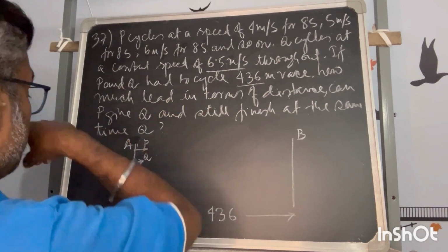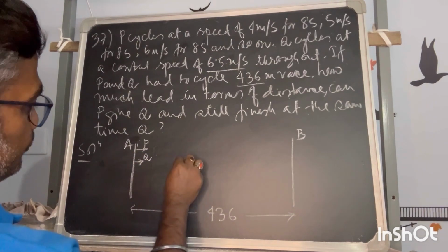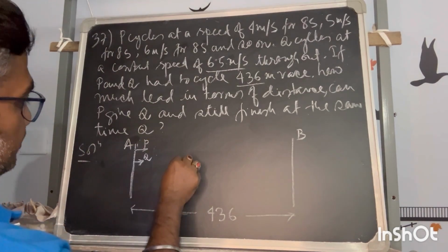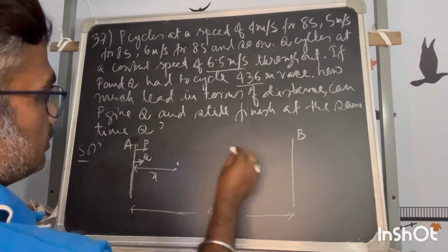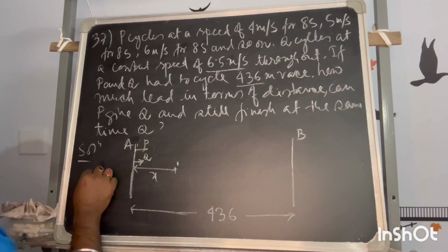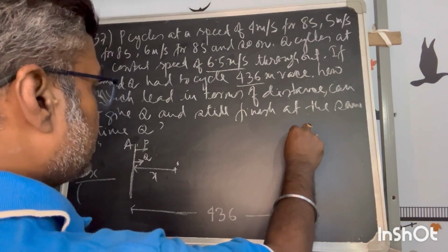That means P will start later, and by that time Q can move some distance. Or else Q can start from some point forward of P, and P will start keeping this initial distance, let's say some distance x, and they will reach at some point. That is as good as some relative distance x being covered by the relative speed of P and Q.